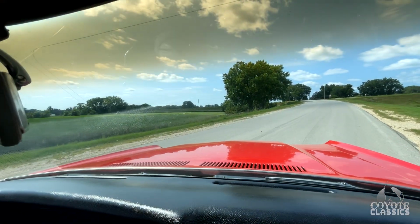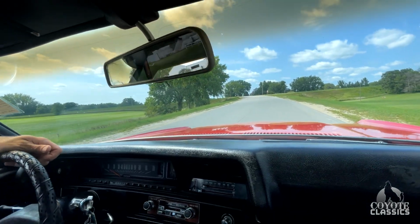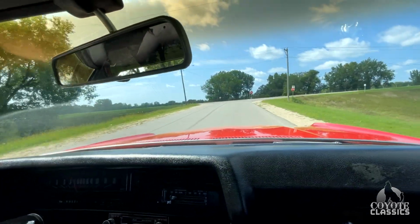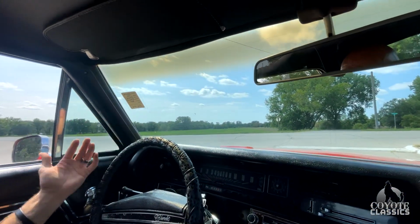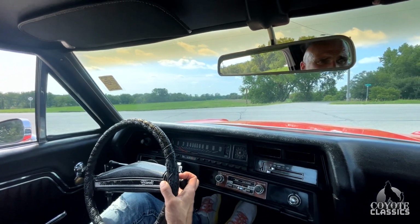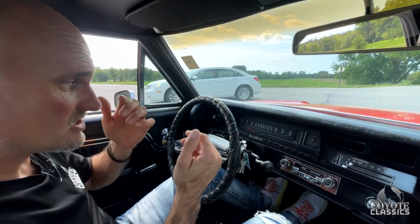I think even though this thing's a 400, I don't know if it'll spin the tires though. We can find out. Chirps them in second though. It definitely does chirp them in second. Brakes work good. I kind of had to come up on the stop sign a little fast and hard. No pull right or left. 3-speed Turbo 400 automatic transmission. Gas gauge is not reading accurately.